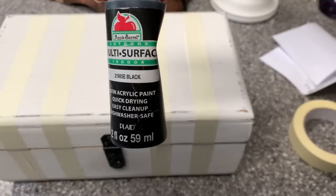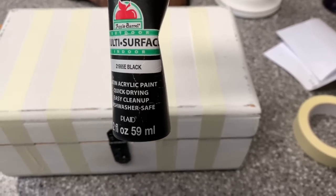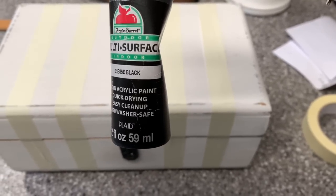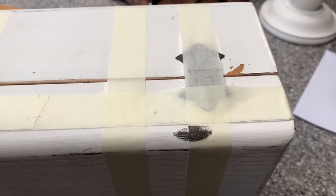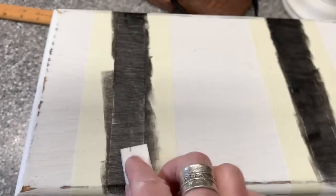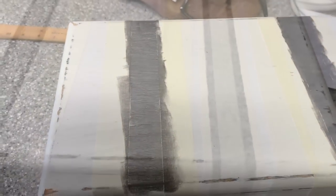And then I'm using the Apple Barrel multi-use paint and a makeup sponge from the dollar store to apply it using the dabbing technique. And then I'm not going all the way down on the back because that's where the hinges are.